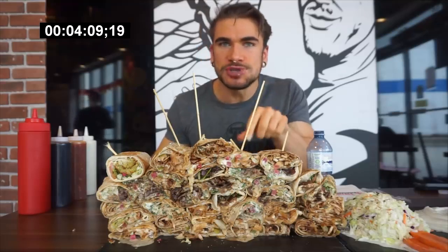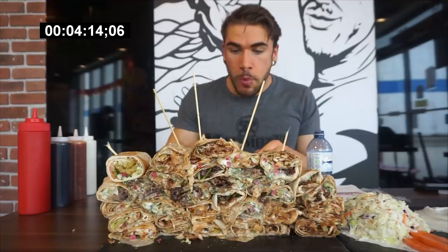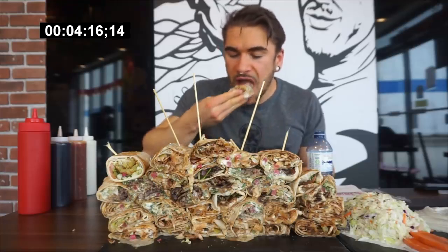It's crazy how many wraps and pieces are here, because these are all pressed down from the weight. We got a lot of food left.